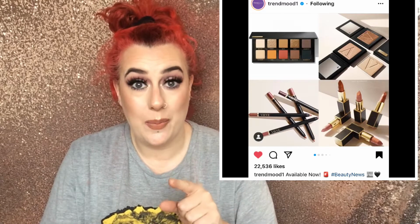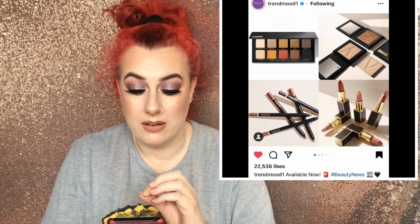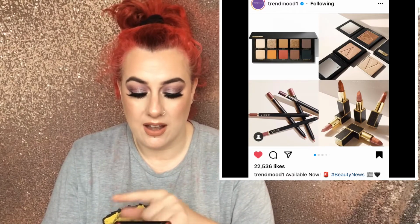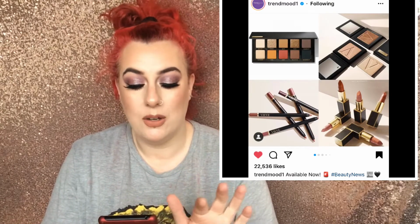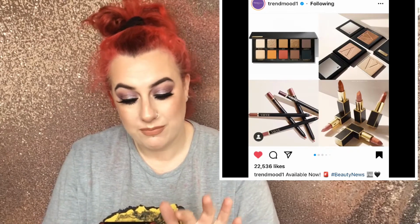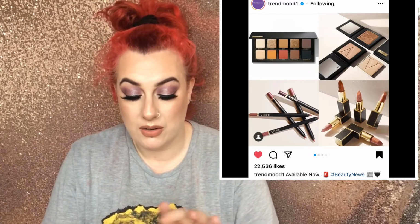palette. Now that eyeshadow palette reminds me of a MAC palette that I have. And I'm like, you're literally copying MAC here, literally. Even the shades in the highlighters, I'm like, yeah, they're beautiful and all, but they were done before. I know it's hard for brands to come out with new stuff because everybody just likes what they like.